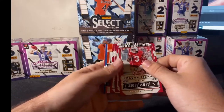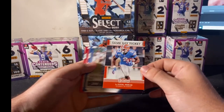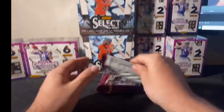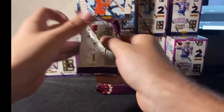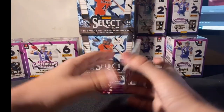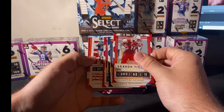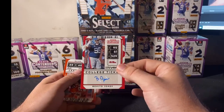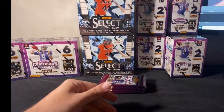Michael Thomas, Derrick Henry, Russell Wilson, excuse me. Then we have a LaMichael Perrine again. Game day ticket, I believe the same card. Another nice hit there, though, regardless. There are about six blasters left in the break after this one. Jacoby Myers, Aaron Rodgers, Lamar Jackson. Let's see what we got behind him. A DT. Benito Jones from Ole Miss. Benito Jones. Then we have Bennett Smith and Todd Gurley.